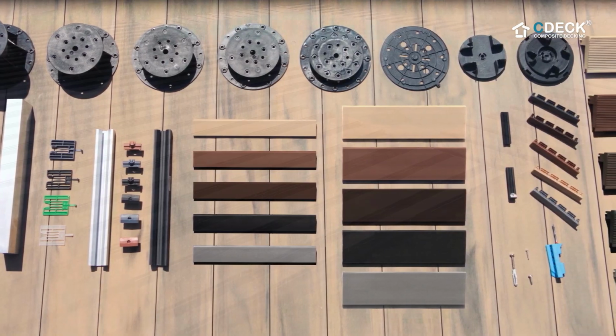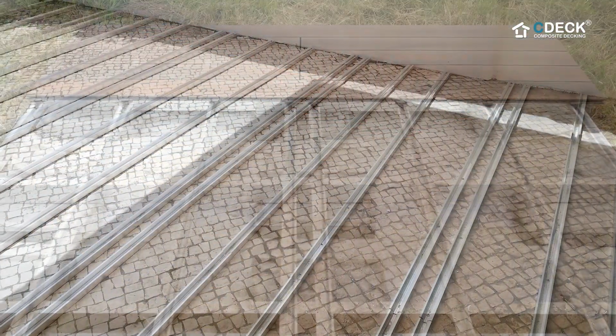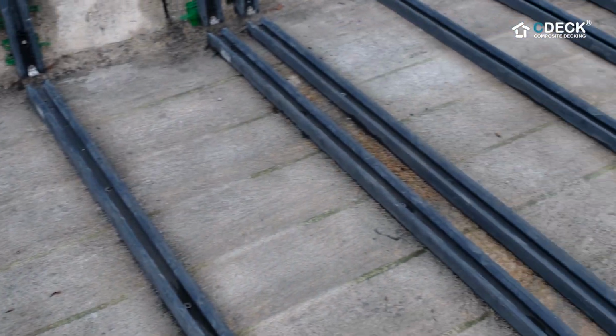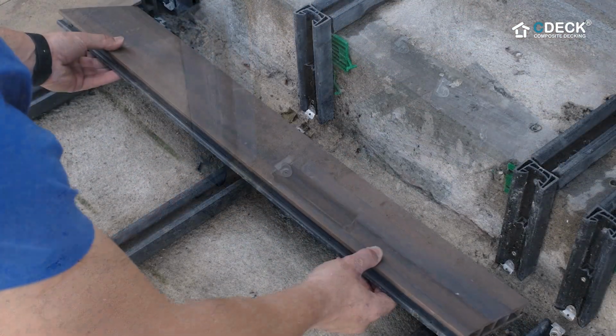that can be installed on any type of surface, level or uneven, drillable or not, and even in areas where it is necessary to raise the floor height. Thanks to its unique and patented quick fix system, installation is up to 3 times faster.